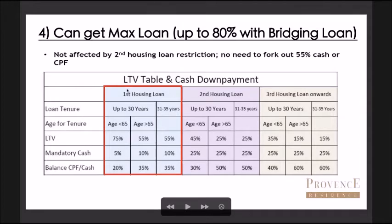Okay, and if let's say they are holding a HDB, another good news for them is that they are able to use a bridging loan to bridge up their loan to 80%. Okay, so this actually helps them to free up a lot of cash and CPF. So I'm going to show you an illustration, a very simple case that I did recently. So at least you have an idea on how bridging loan can help our clients.